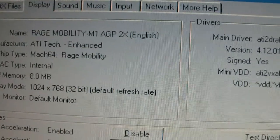8 meg, ATI Mobility M1, AGP 2x speed. Which is actually pretty standard if I remember right, or at least that was becoming the standard. The only people who wouldn't have had an 8 meg graphics card by this point in time were those still running Voodoo 1s and whatever bog standard came with the cheap machines. Because by this point 16 meg was becoming your minimum for most games. And if you had a 32 megabyte card, ooh, you were a god.